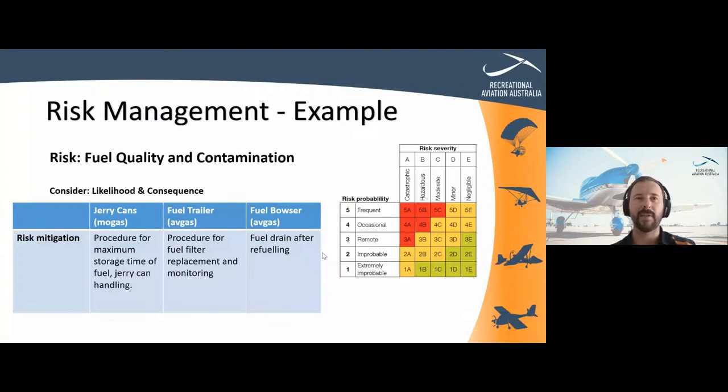Another school might have a fuel trailer that sits outside and they fill that with AVGAS. And then finally, you might have another operation who just uses the local fuel bowser at the airport. Again, the risks involved in these three types of fueling procedures are going to result in a different risk to your organization. They're going to have a different probability of them occurring. The severity might be the same.